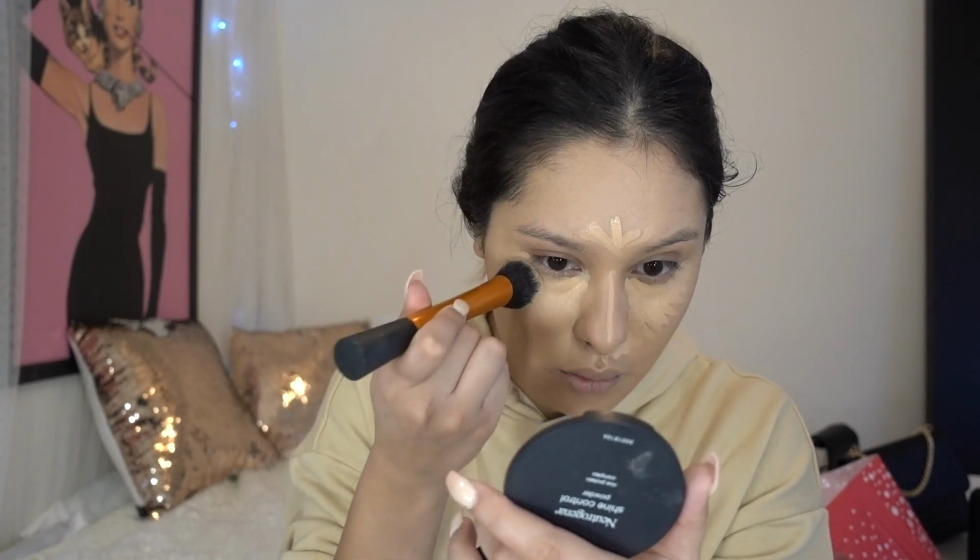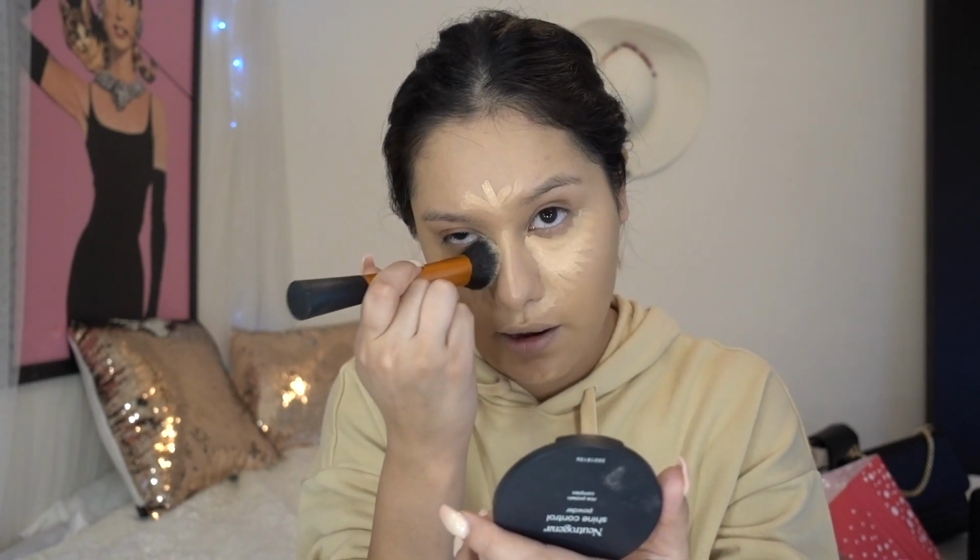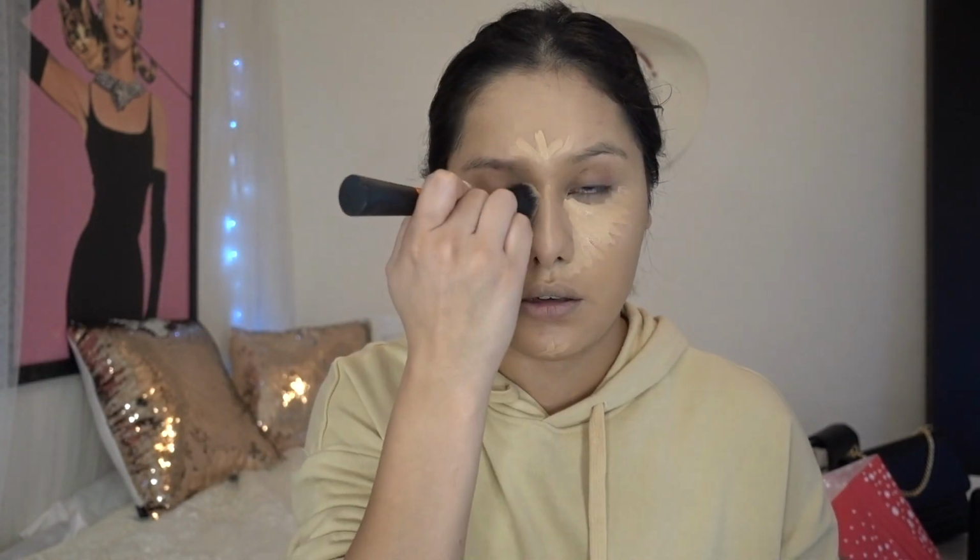Okay, so I'm just gonna blend this out with a Real Techniques buffing brush. I like it to be dense when I'm blending out my concealers, just because you can really push the product in. And you see how it's already looking airbrushed? And it matches so well. You always want your concealer to be slightly lighter, especially if it's going underneath your eyes, because you want it to be nice and bright, but not bright to the point that you're like, whoa girl, you need to relax, you know?